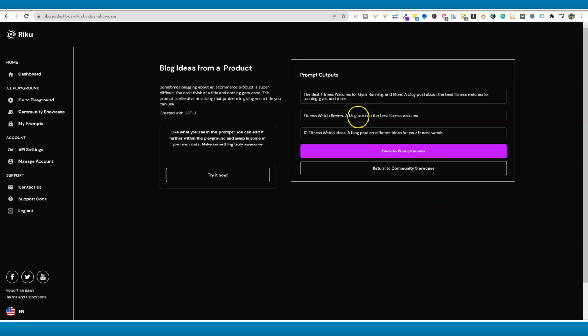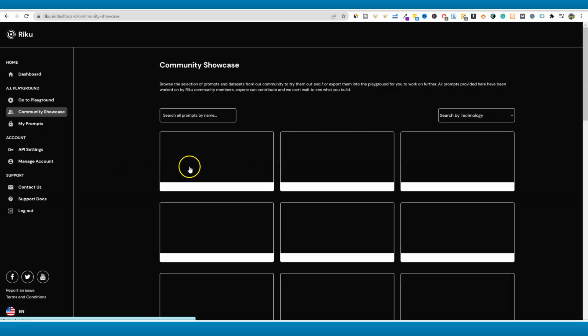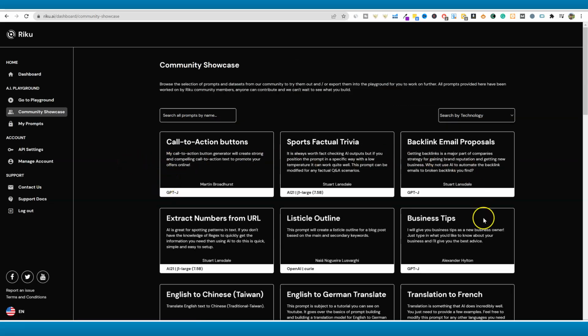Fitness watch review, a blog post on the best fitness watches. 10 fitness watch ideas, a blog post on it. So it's giving us ideas to do a video or blog post based on your title, and it's like from a product. Okay, I'm going to go back to Community Showcase, and we're going to go through some of these ones. Let's go look at listicle outline real quick.